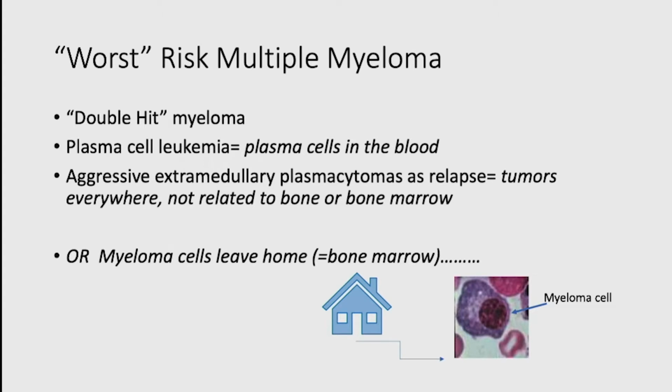So what I wanted to talk about today was what we consider some of the worst risk multiple myelomas. You've already heard from several other speakers about double hit myeloma, and what we're talking about there is the TP53 mutation, which is a tumor suppressor gene, and when people have 2 copies of those, or they have one of those and one of another type of abnormality called amplification of 1q. Those seem to be the worst of the worst double hits, and that is one category that I'm not going to go into great detail today, but the survival has been quite poor with those.